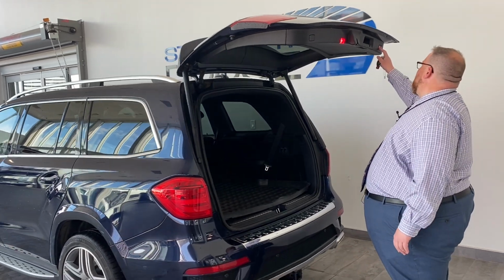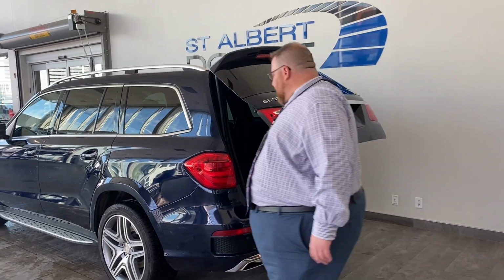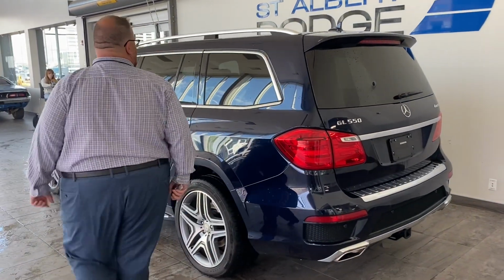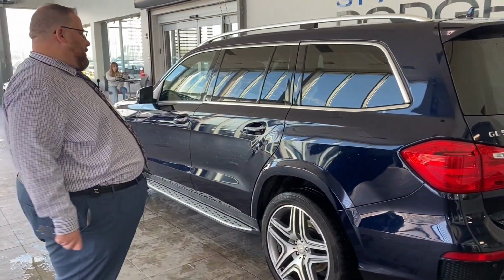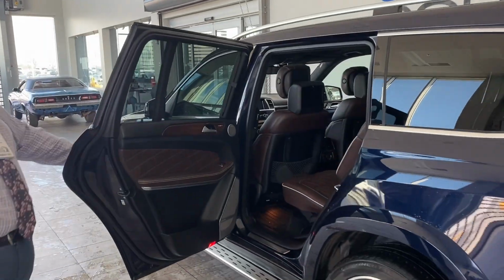And then we'll just close that up. Hitch on the back, so there is a tow mode, and with the air suspension, you can tow quite a bit of weight with this. Give me a shout on my cell and we can go over all those figures for you.